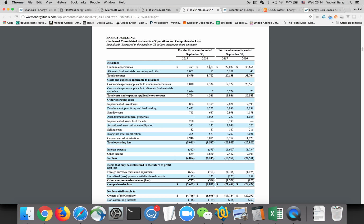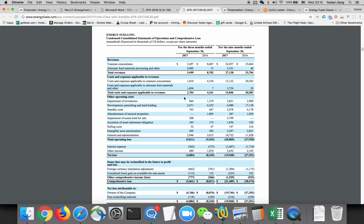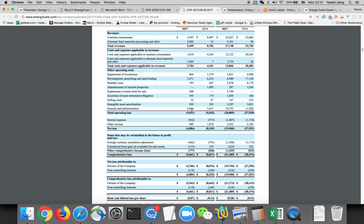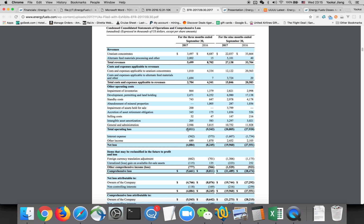They've shut down some production basically. So that's how the uranium concentrate production is much lower. And they're losing money, as we can see. And they are actually losing quite a bit of money. They lose $5 million per quarter, right? So in this 9 months, they lost $20 million.